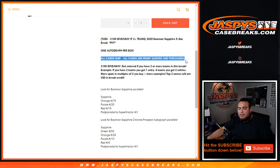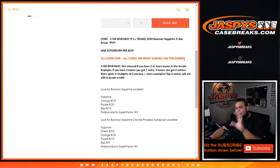All cards are penny sleeved and top loaded, guys. During the break, I'm going to be penny sleeving some of the better hits, and I'll be top loading the bigger hits. But at the end of the break, once the video's over, you'll even see me, if you're watching live, penny sleeving everything before it heads off to the shipping team, so they just top load it, so that way it is also safe in the tub. But again, we'll do the giveaway at the end of the break.